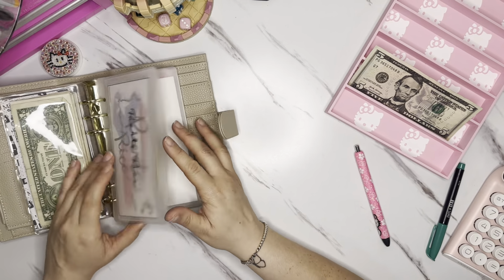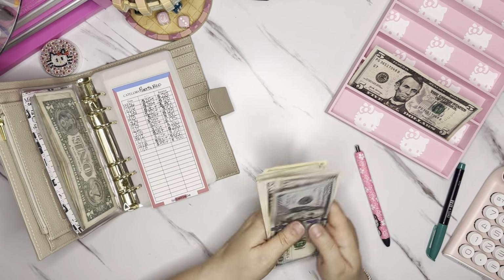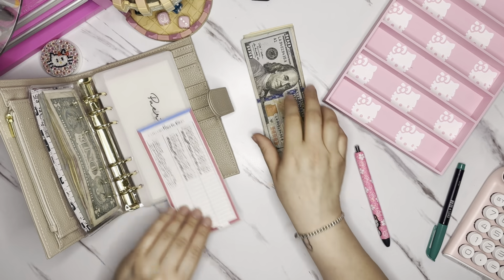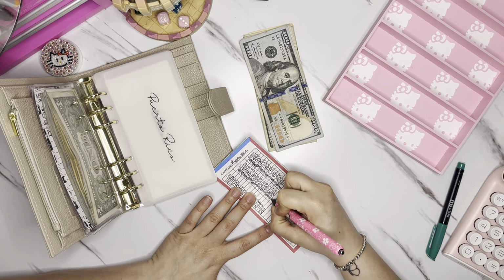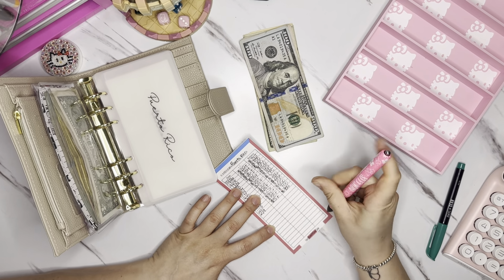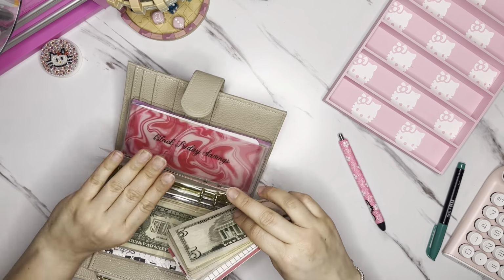Month ahead, Puerto Rico. I'm going to put it in Puerto Rico. So I have $700 in Puerto Rico. I'm going to add 5. So that makes it $705. And this is for a trip that I want to take to Puerto Rico. All right, $705 for Puerto Rico. Good.